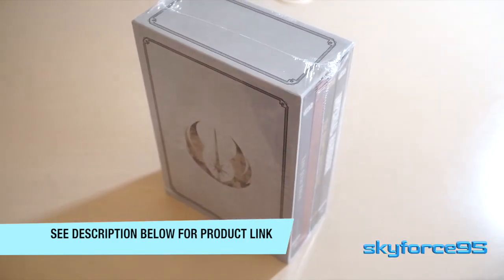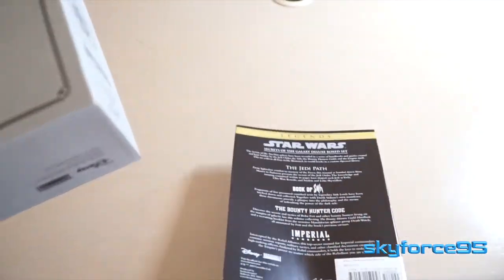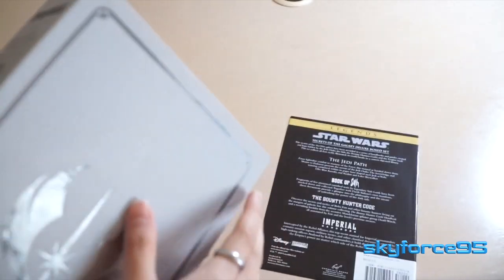I think it's pretty nice. So without further ado, let's go ahead and get the shrink wrap off. Since this is a collectible item, I just wanted to make sure that none of the corners were damaged during the shipment since I bought this off Amazon, but it looks like it's in great shape.